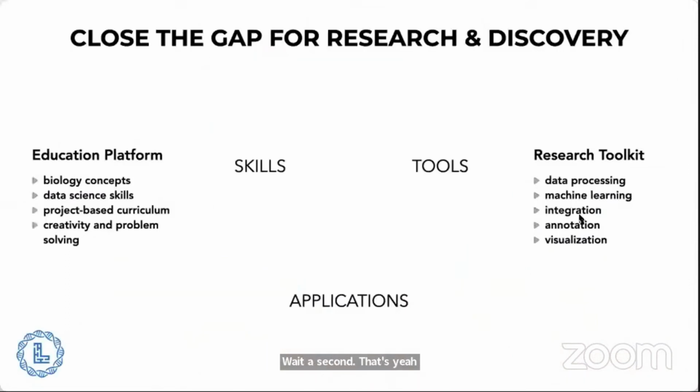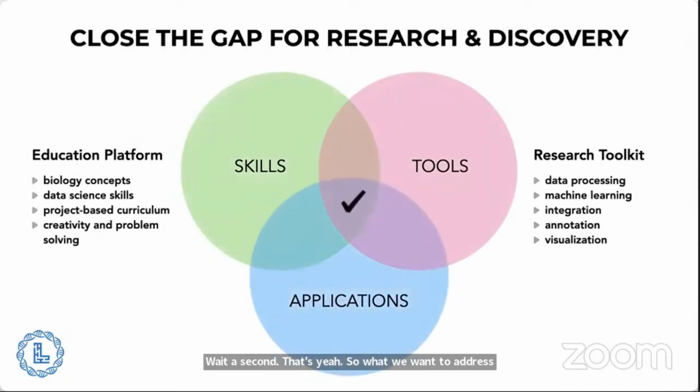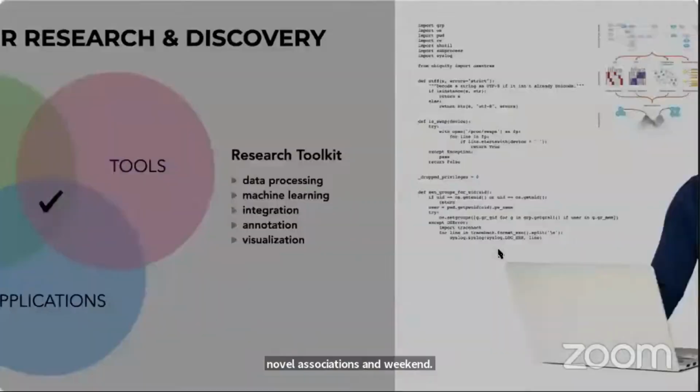So what we want to address in this program is to close the gap by focusing on the central issues that define precision medicine, right? We will offer you training, support, and effective tools to manage, process, analyze, and also integrate the data so that we can make a lasting impact, find novel associations, and one day change the future of medicine.